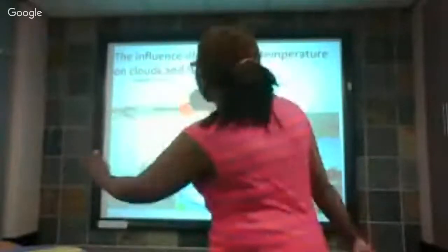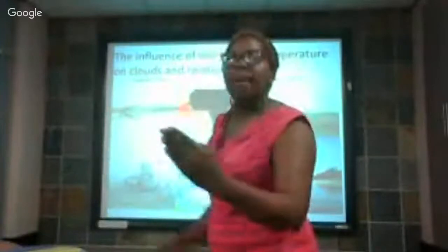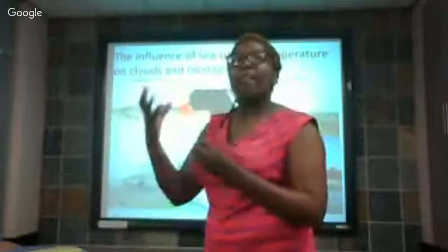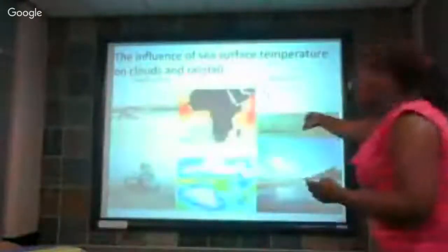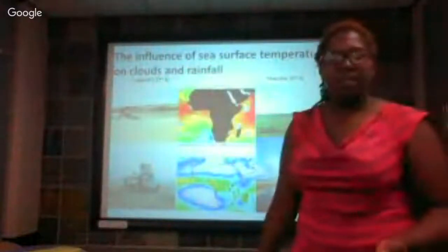So this side we have lower sea surface temperature. When the sea surface temperature is lower, what happens? The evaporation rate is lower, and then it leads to less convection, less rainfall. That explains why this place is dry. At this side, we have higher surface temperature. When we have higher surface temperature, what happens?